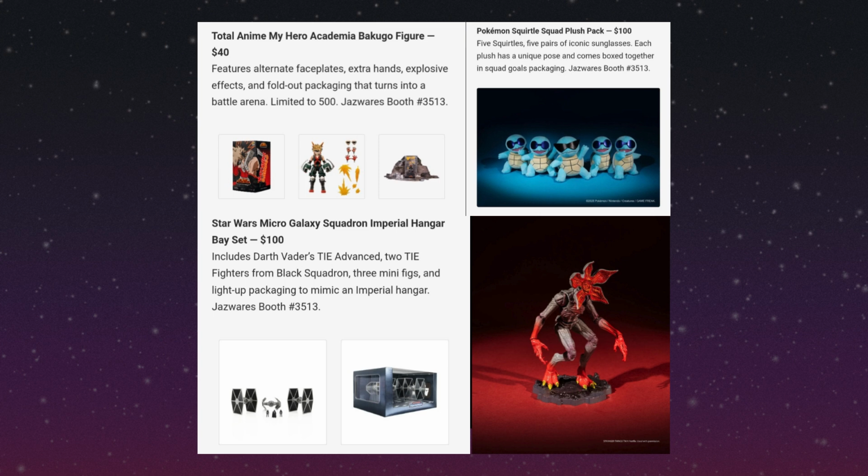Then we have a look at a My Hero Academia character that I know is a main character. I'm just pulling a blank on their name, with a really cool box design. This is part of the anime figure line that I personally am not collecting, but I've seen a lot of them popping up at Ross.